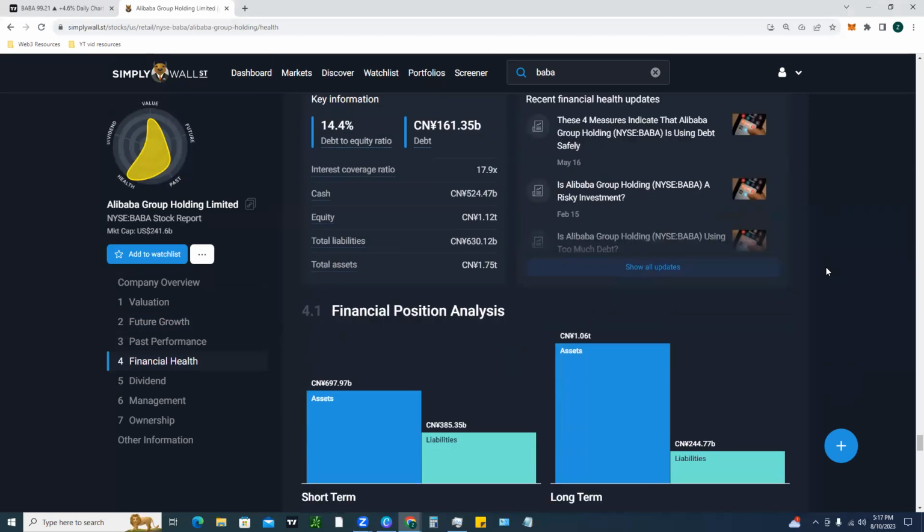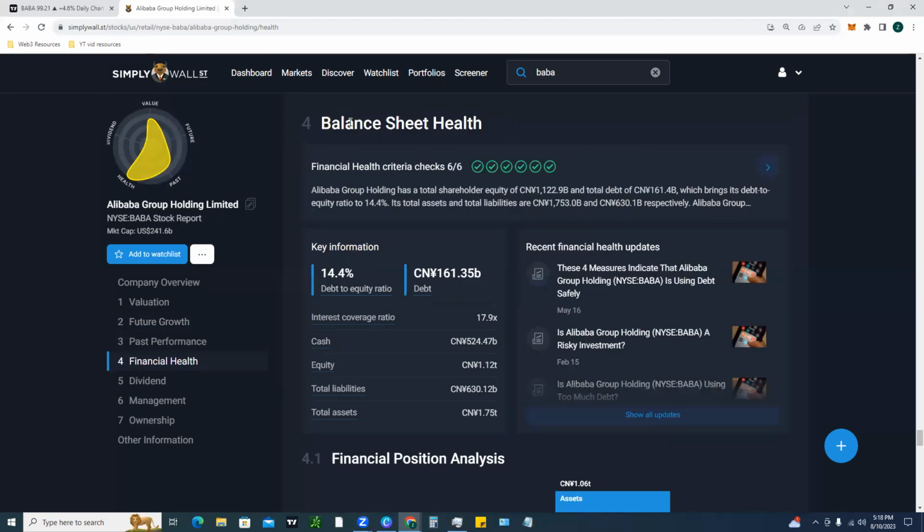So, it's up to you at the end of the day to make your own decisions. I just wanted to bring some attention to BABA. The charts look really good. Some of the fundamentals look pretty good about the stock. Let me know your thoughts down below.